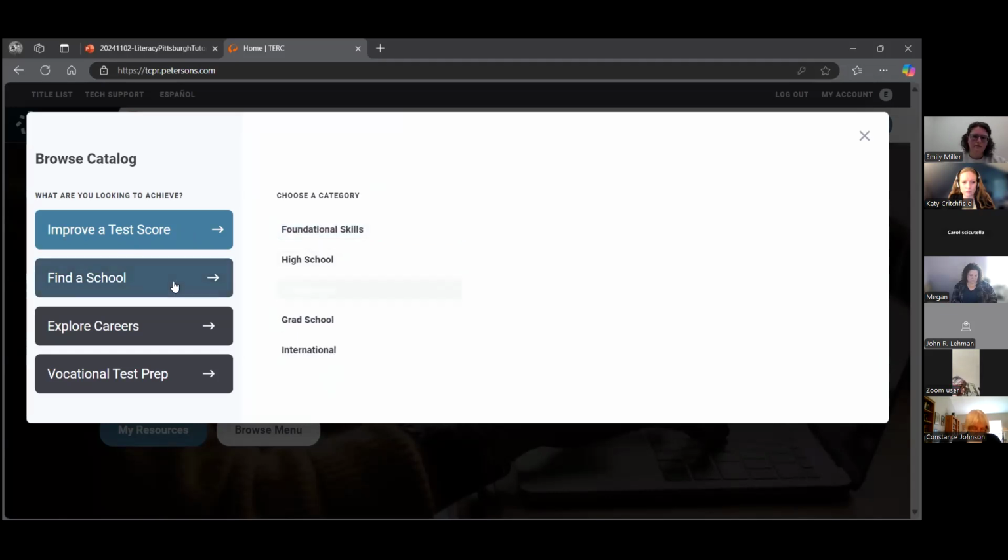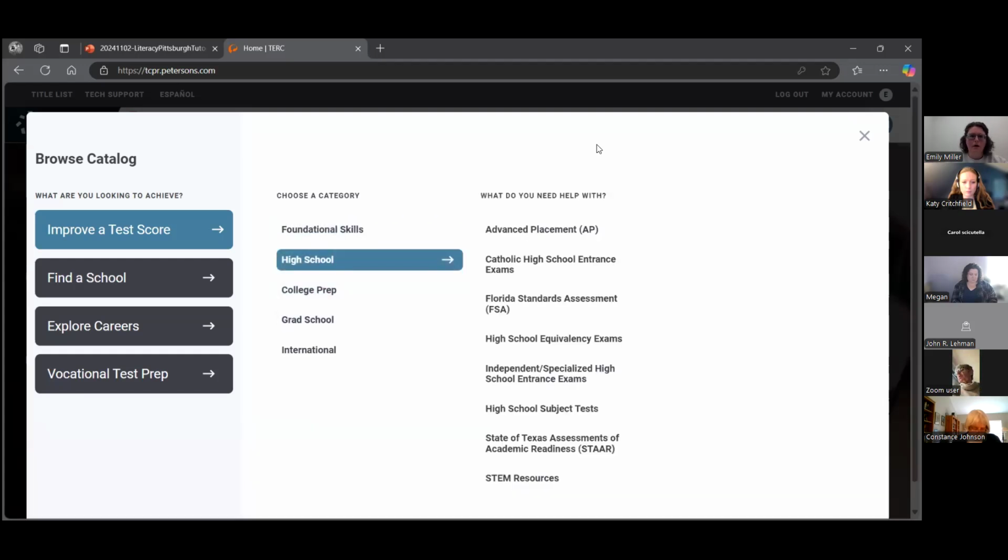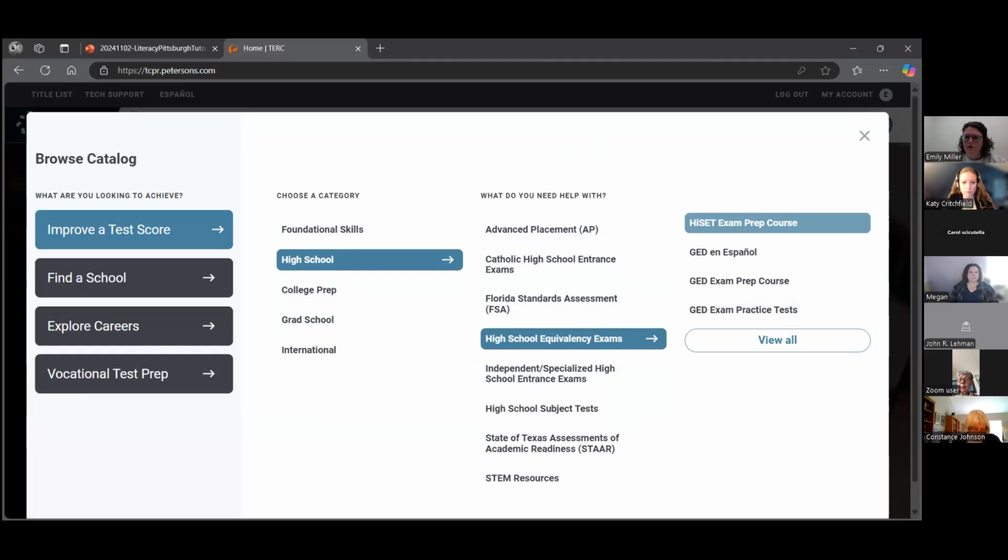and practice tests. I'm going to show where you can find the high school equivalency, like the GED or the HiSET. So it's under high school. And then when you look at high school, there are a lot of ones for things like AP, but also high school equivalency exams. And depending on what test they're actually looking to take, if they're going to go for their high school equivalency, there's a HiSET exam prep course. And then GED has an exam prep course and an exam practice test, or several of them actually. And then GED also has resources for preparation in Spanish. So that is really great as well.